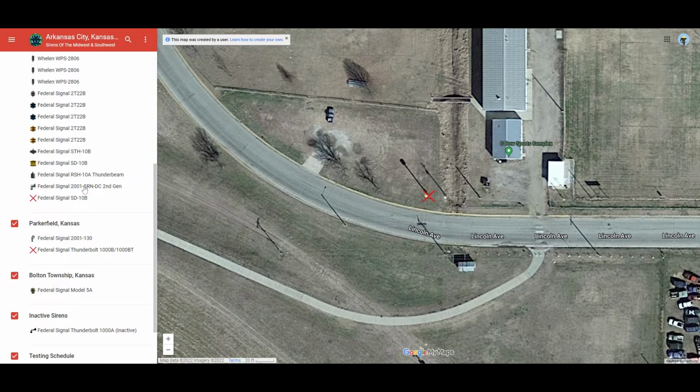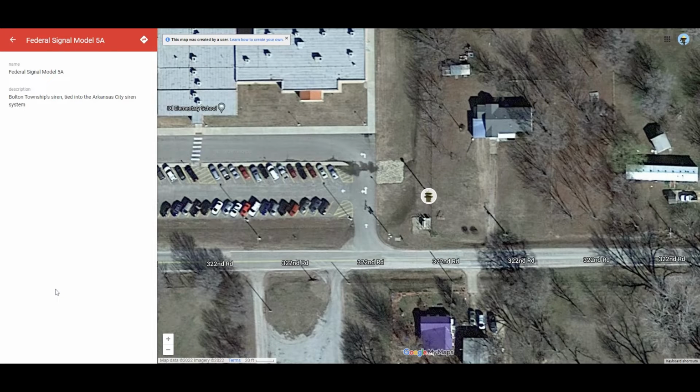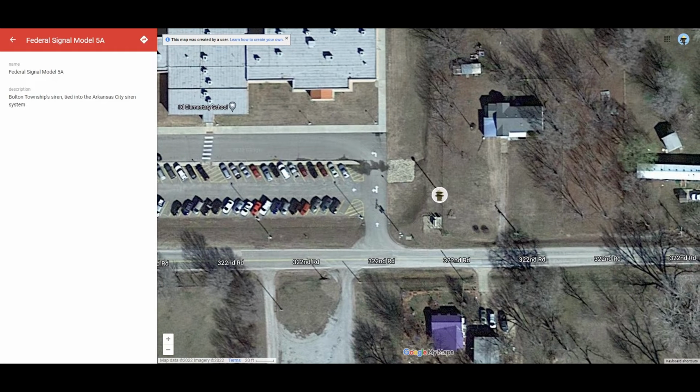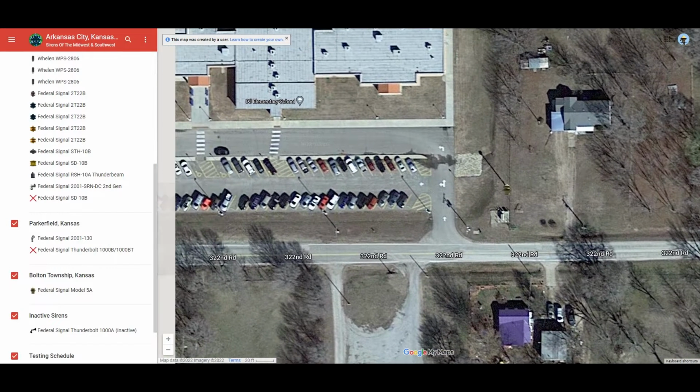Here are the other sirens near. We got a Federal Siren 5 Model A by IXO School. It's Bolton Township, tied into the Ark City siren system. If you zoom into the map, this is where it's at. If you see IXO Metro School, just look. And there's the siren. This is the road it's on.